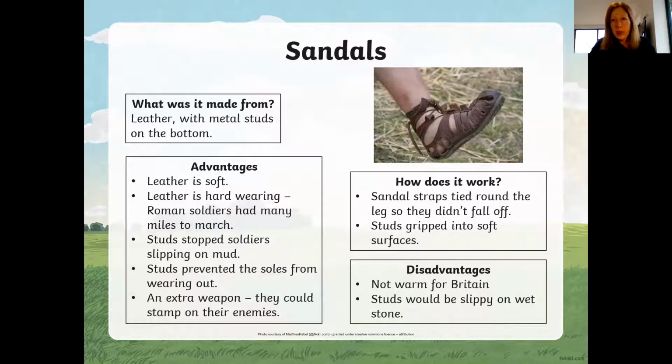And you might not think it, but those sandals actually acted as a weapon for the soldiers as well, because those studs on the bottom were used to stamp on enemies once they fall into the ground, just as an extra form of attack, really. Okay, so not just in terms of wearing, but also used for a weapon as well.